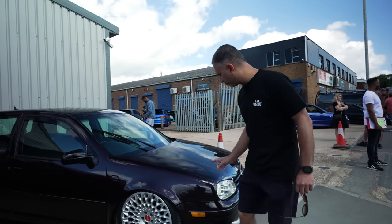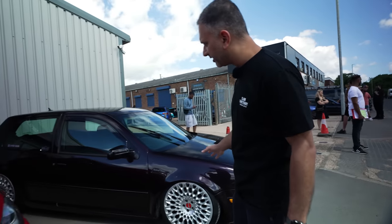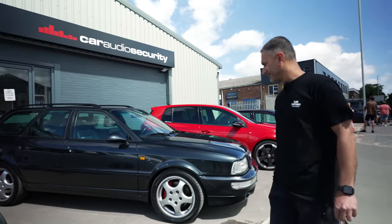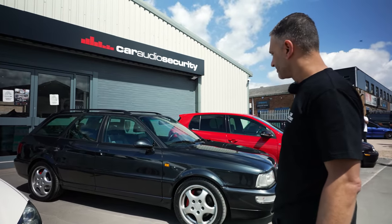an original Mark IV Golf colour. I'm pretty sure Mark IV Golfs never came in this kind of mulberry colour. Audi RS2, Porsche powered. Look at it. Lovely OEM example. Looks really nice.